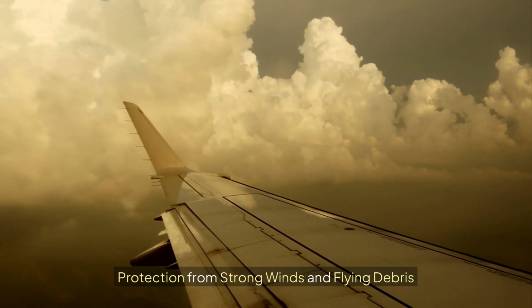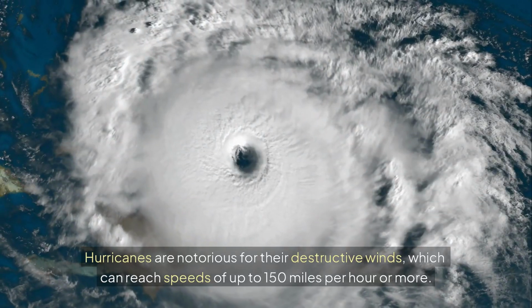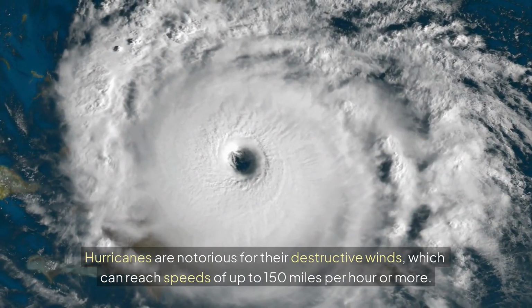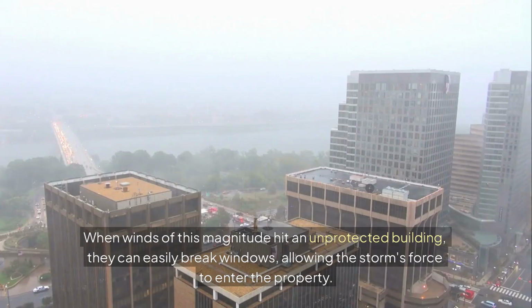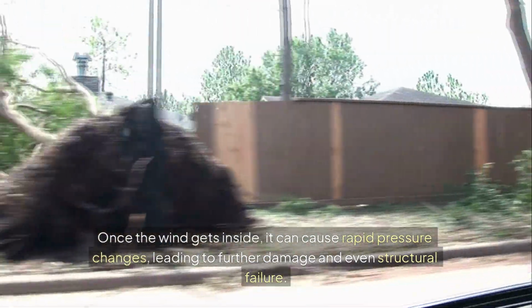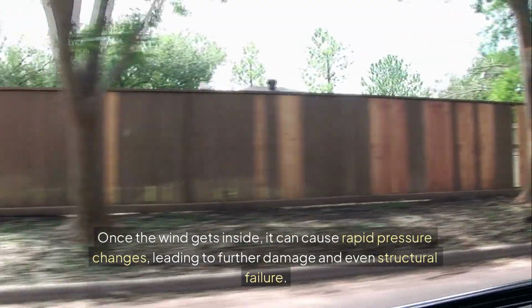Protection from strong winds and flying debris. Hurricanes are notorious for their destructive winds, which can reach speeds of up to 150 miles per hour or more. When winds of this magnitude hit an unprotected building, they can easily break windows, allowing the storm's force to enter the property. Once the wind gets inside, it can cause rapid pressure changes, leading to further damage and even structural failure.